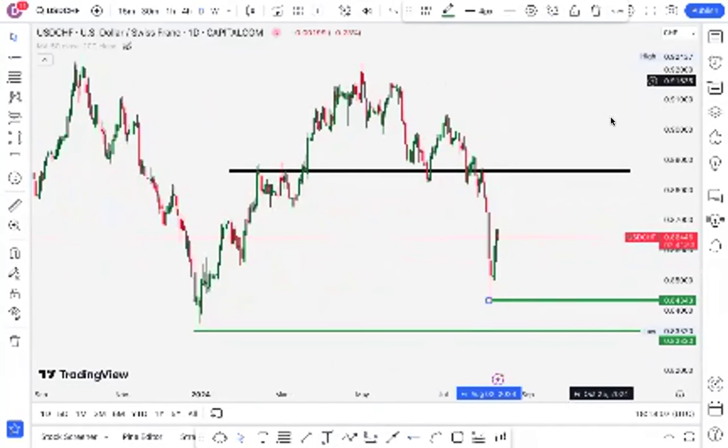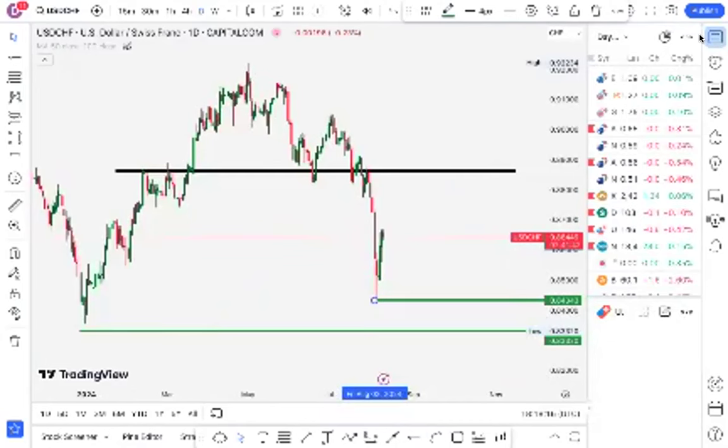0.83320, yeah. So that's just there for USD CHF, and this also moves alongside the XY. So you might want to mirror that as well whenever you're trying to do your own analysis. Next pair now would be gold.